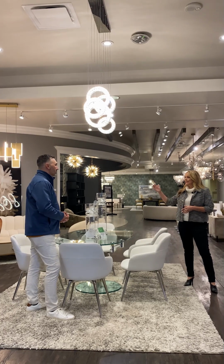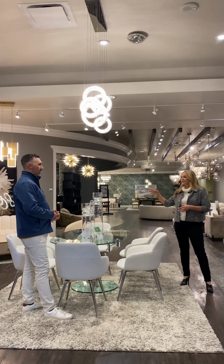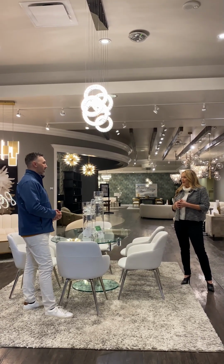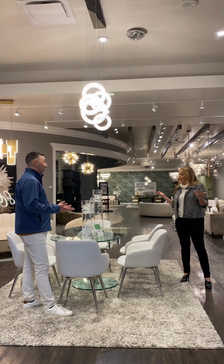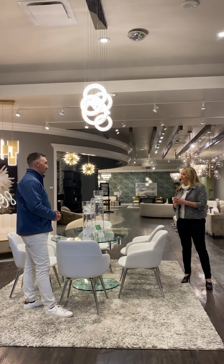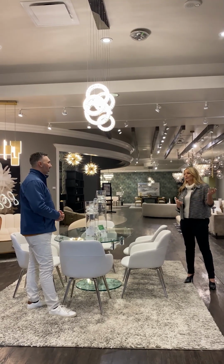Maybe we want to sell this. Is this going to be a piece that someone could purchase? Maybe it has a little bit of a dent or a ding, but it's still valuable. It's unique, right? It's not something they can go find at their big box store.